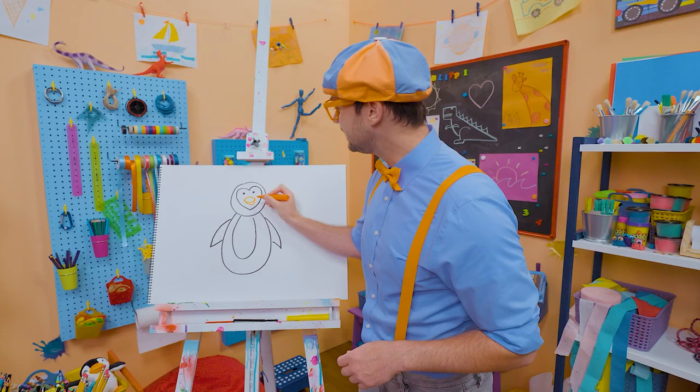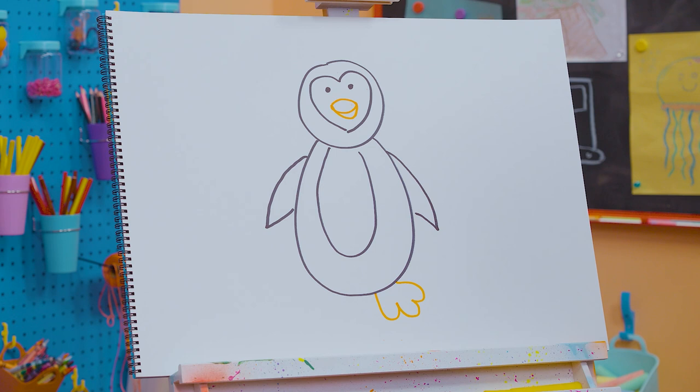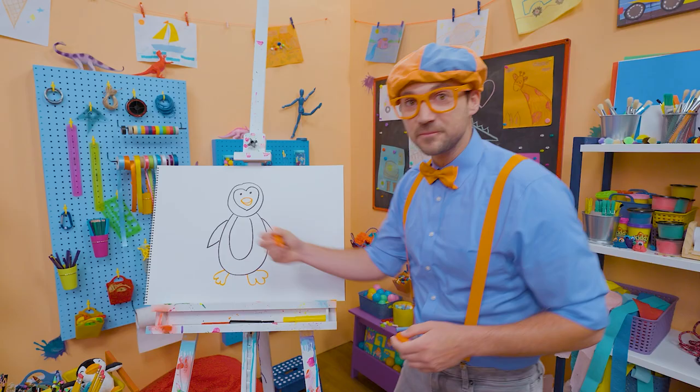And then now for the feet. Let's do some curved lines. Like that! Whoa! They actually have webbed feet. Kind of like a duck. Yeah, they can just flip around.